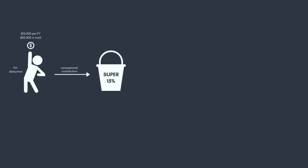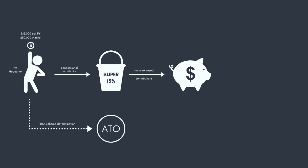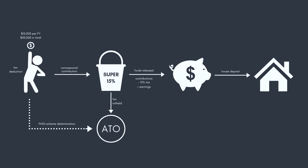Then, when it comes time to withdraw the savings to buy a house, you apply to the ATO for a First Home Super Saver Scheme determination, which can easily be done through your MyGov. When the funds are released, you'll get the contributed amount less the 15% contributions tax plus an assumed earnings rate. This will then be taxable at your marginal tax rate less a 30% tax offset. And if you watched my last video, you'll understand how a tax offset works. The ATO will withhold some of the tax from your savings so you aren't slogged with a big tax bill at the end of the financial year.